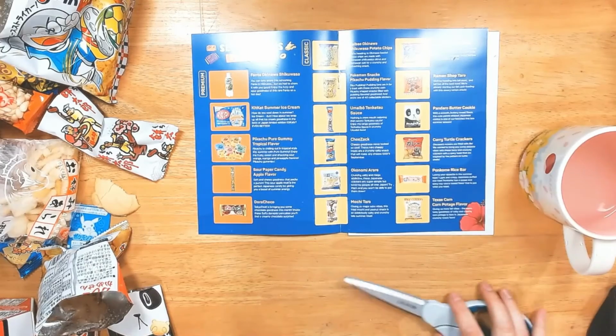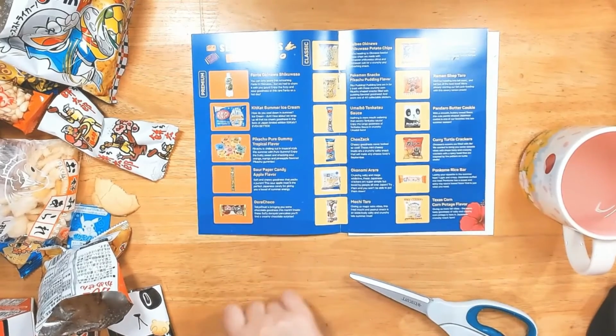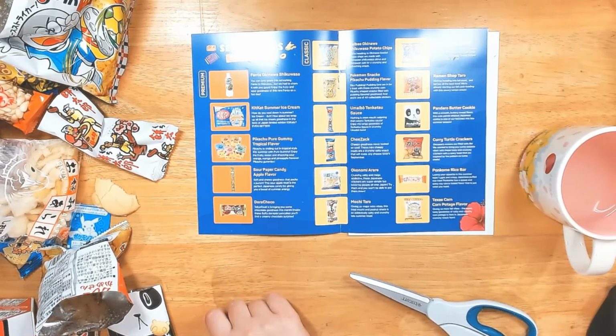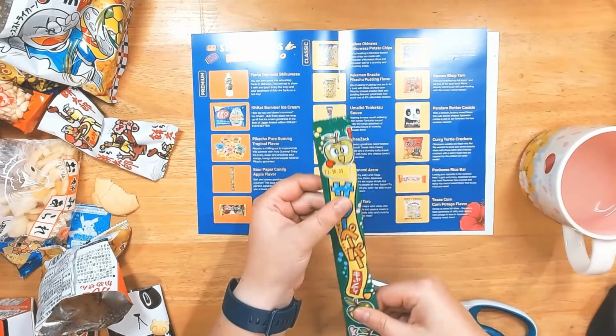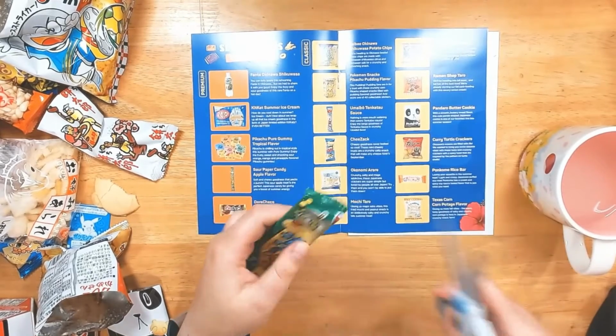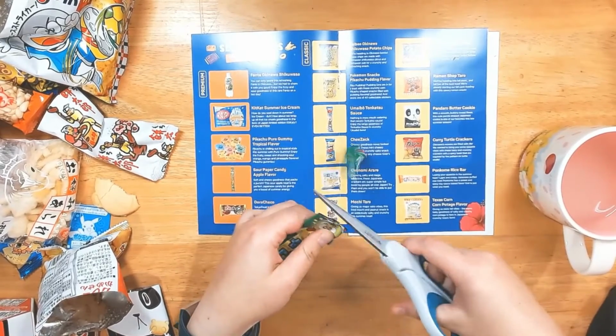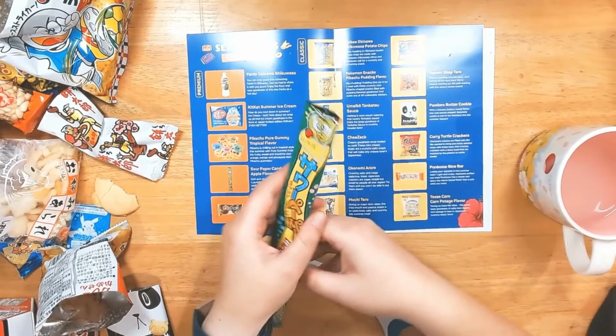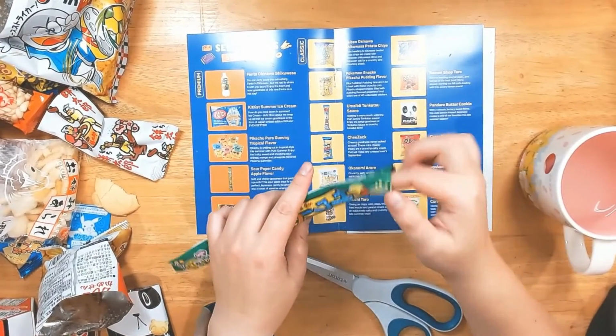So the next snack we're going to have is called Sour Paper Candy Apple Flavor. So soft and chewy goodness that packs a punch. The sour apple treat is the perfect Japanese candy for giving you a boost of summer energy. So it looks like this, and I have a feeling it's going to be like a strip, kind of like some of the other candies that I've had that are like this. The only difference is the other one was multicolored, so each color had its own flavor. Whereas I have a feeling this is all going to be just one flavor.